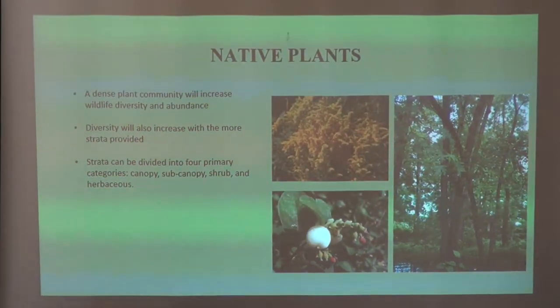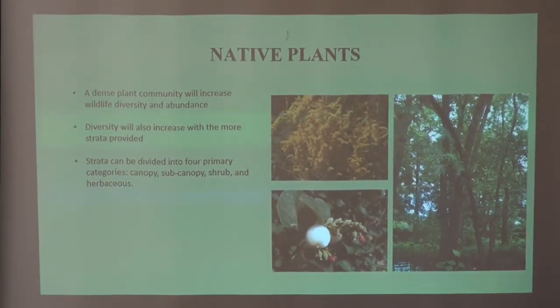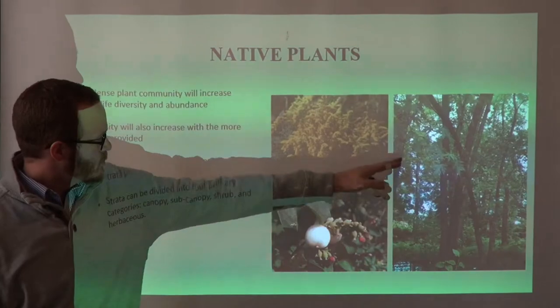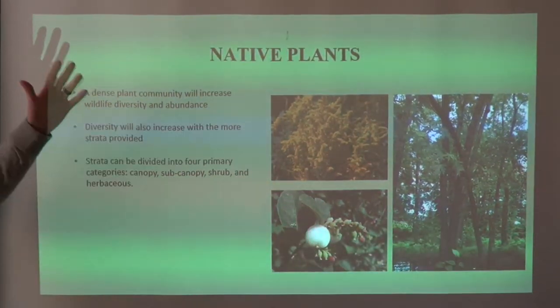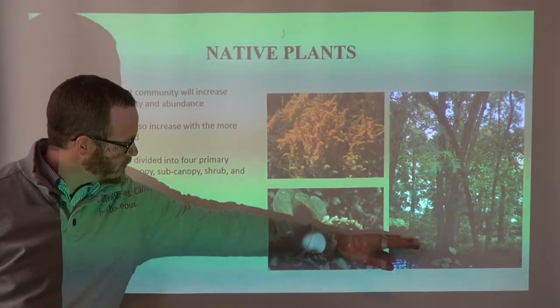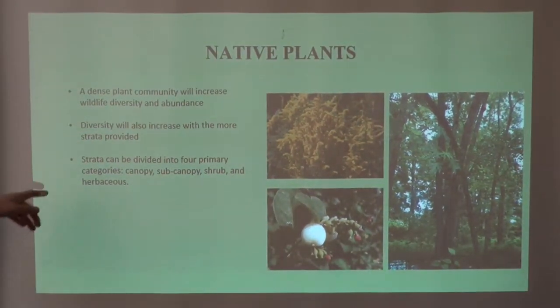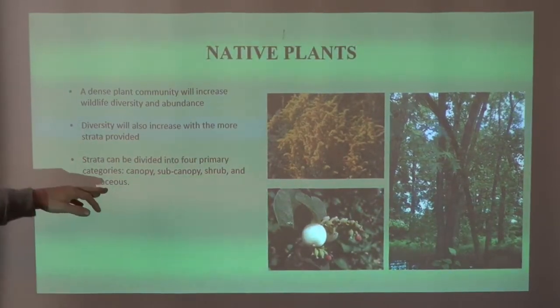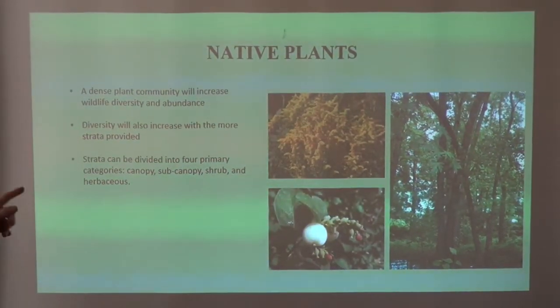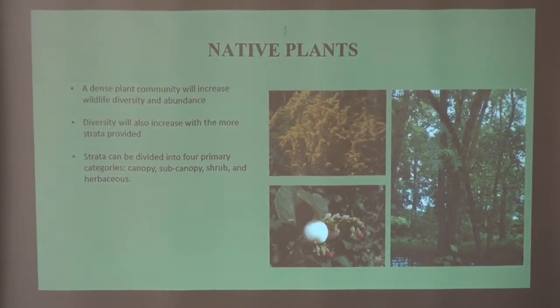So we need to have a tree canopy, okay? We need to have a shrub canopy or shrub layer and a herbaceous layer, all right? So this is what I refer to as a tree canopy. Large trees and then shrubs underneath those. And then also smaller plants around that, herbaceous plants, right? Because it's the strata, okay, the canopy, the subcanopy, the shrub, and the herbaceous layer, is what's going to actually end up attracting the wildlife that we want to see.